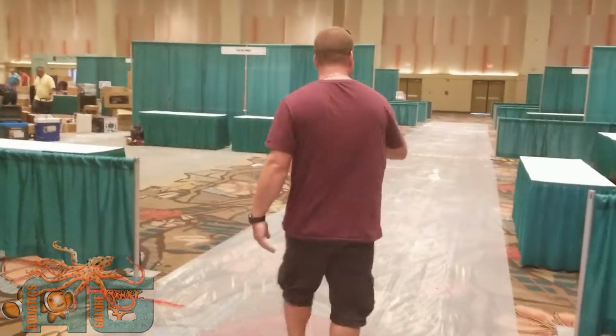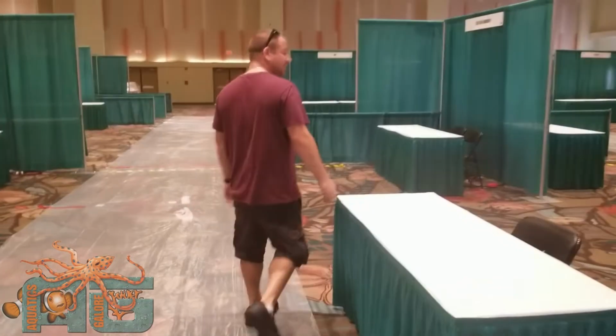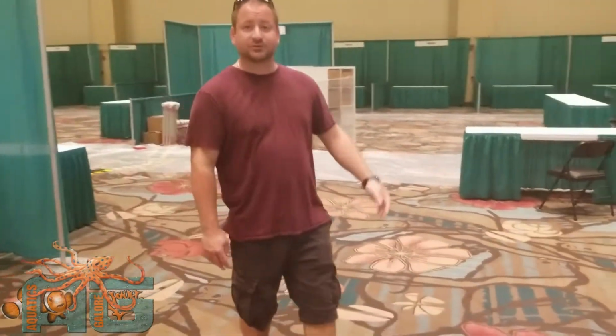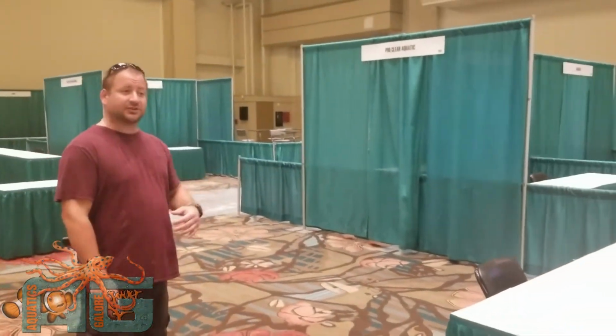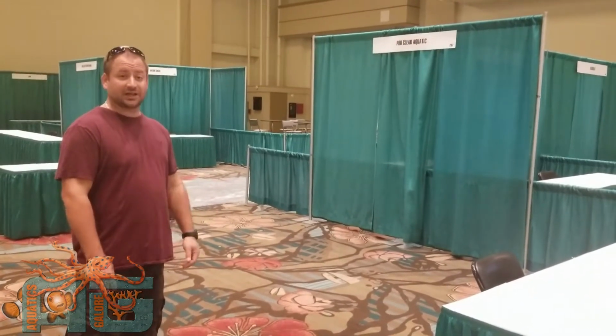We're going to be setting up over here today to get stuff ready for the weekend. This is the 10 by 20 ProClear has. There's going to be a lot of cool stuff we're going to be setting up here. We're real excited. We've seen this stuff at the warehouse. Now we get to see it set up in action and running, and see what we're going to be ordering in for the shop.